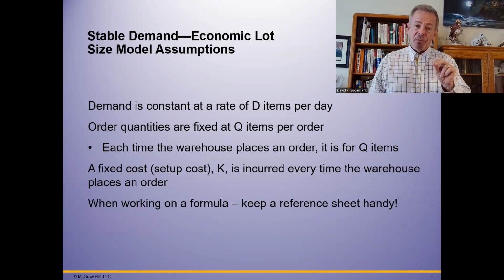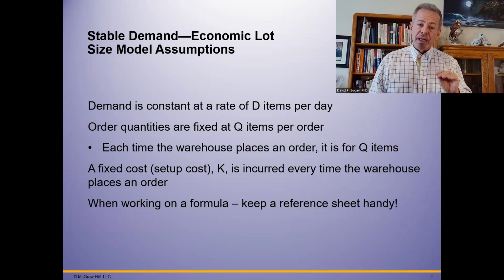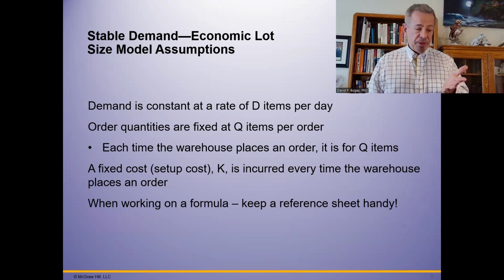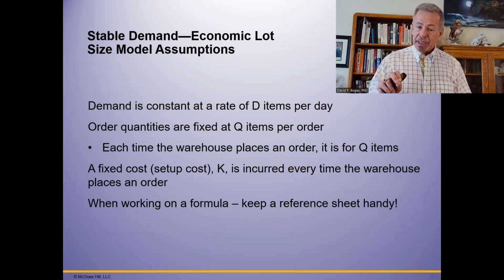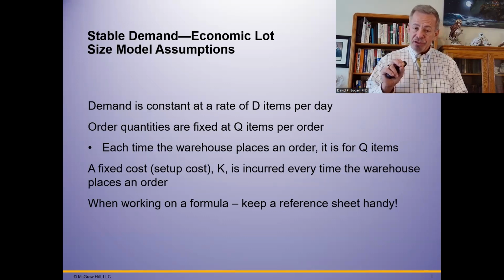Just have an idea of what the definition is. D, capital D, is normally referred to as demand. Q is for quantities that are fixed, Q items per order. So normally a company, every single week, wants a product in this amount every single week for order. Each time the warehouse places an order, it is for Q items for that company. And that can vary because the company may change that.